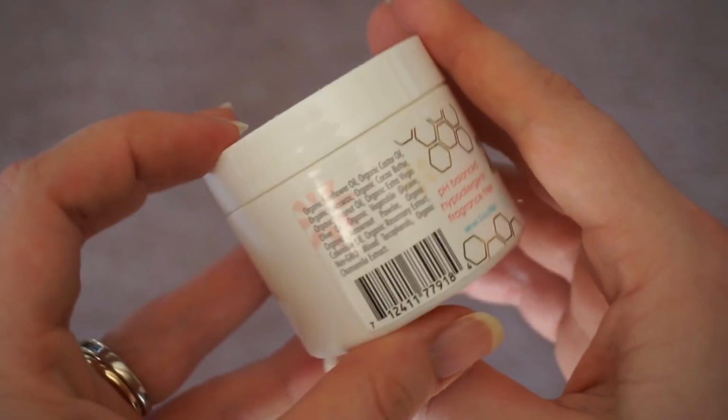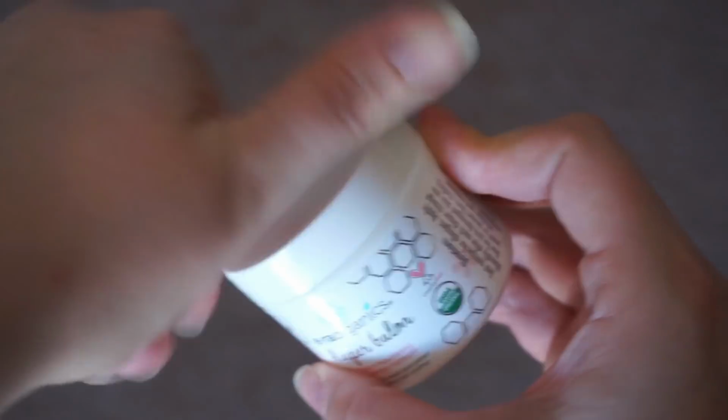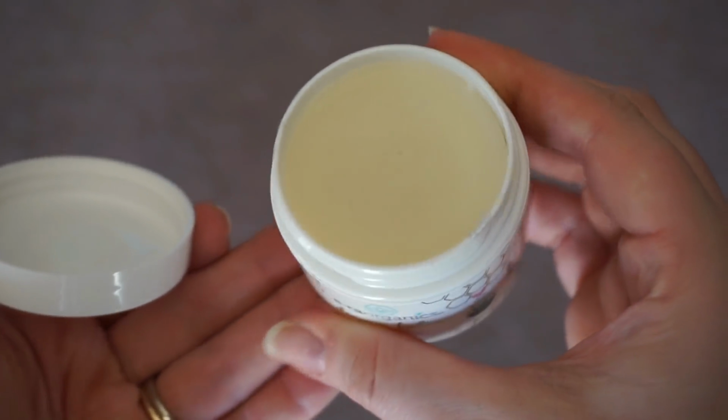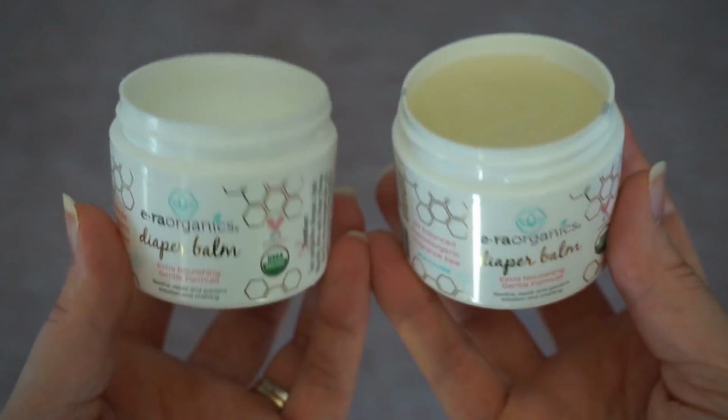It is paraben, fragrance, alcohol, toxin, mineral oil, SLS, dye, harsh preservative, and petrolatum product free. It has antibacterial, antifungal, and anti-inflammatory ingredients. All of the ingredients are organic, and it has some great stuff in it as well, like sunflower oil, extra virgin olive oil, beeswax, and calendula oil. The Diaper Balm is also in a 2-ounce container, and it retails for $13.87 on Amazon.